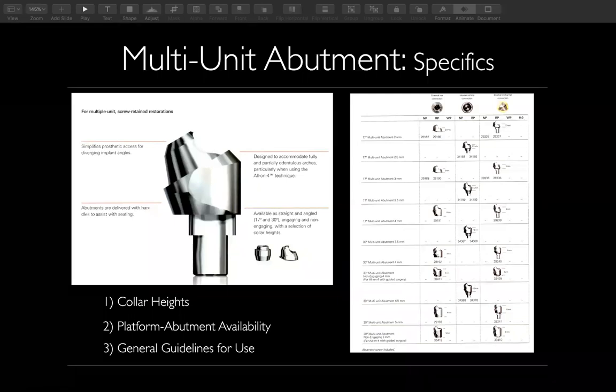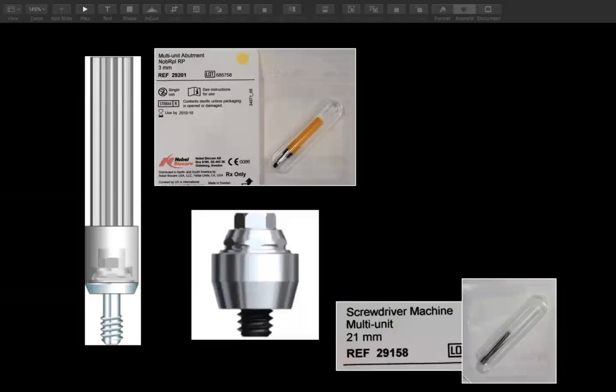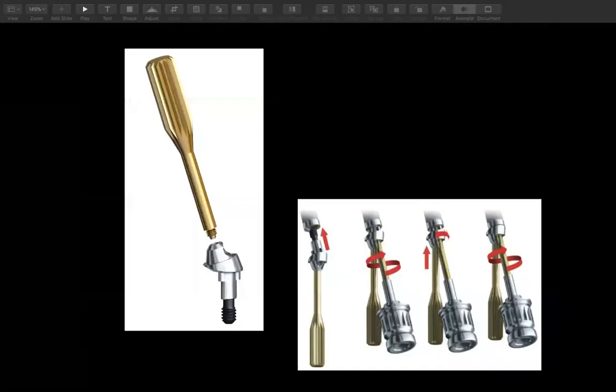Typically that's left up to the surgeon and the restorative doctor. These parts and pieces are typically supplied by the doctor. I'm not usually bringing them, but I wanted to explain this and show you what the parts and pieces are. So here's one of the packages for a straight. You can see it has a hex head on top, and that's the yellow handle that the doctor uses to carry it to the mouth and start screwing that in. Pull the yellow cap off, and then they have a certain torque wrench that fits the top of that hex, and that can be tightened to 35 Newton centimeters. And there's the driver there that fits over it to tighten it.